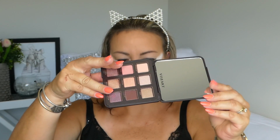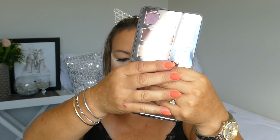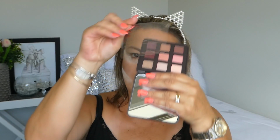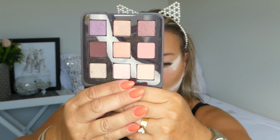It comes with a beautiful mirror and these beautiful neutral colours again. The only thing is that it comes with this little plastic insert which has all the names of the shadows, but when you remove it there are no names on the palette, but at least you do have them and you can pop them in there. So this would be another great travel palette with all the neutral colours in here, and I am going to try this for the first time.